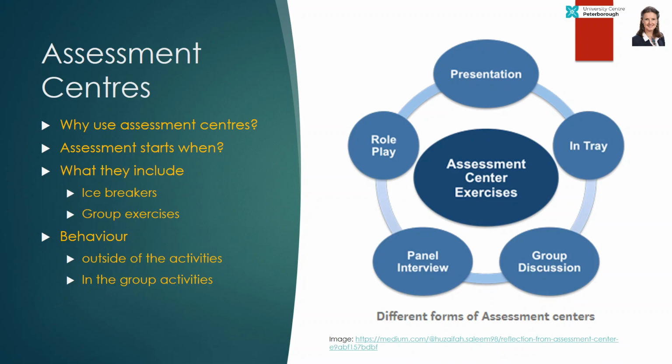Make small talk. Have you travelled far? How was your holiday? Have questions ready to ask the recruiters and the other employees, such as what project are you working on currently and what's your role here?